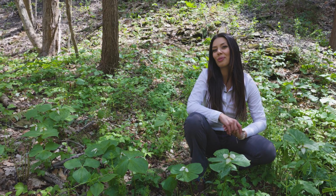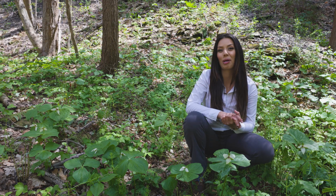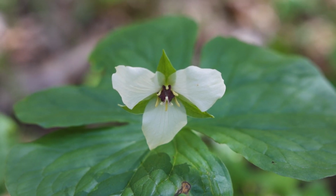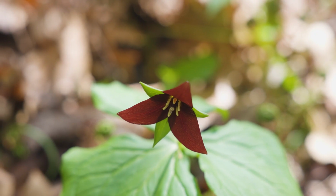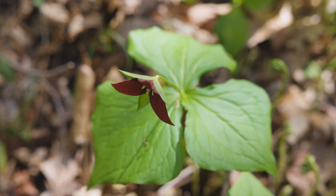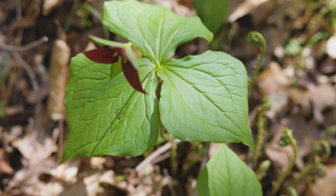And now we have come across one of Pennsylvania's most iconic spring wildflowers, trillium. So trillium come in a variety of colors from white to pink to red and even purplish. And here in Pennsylvania, we're so lucky to have 39 different species of trillium in our state.